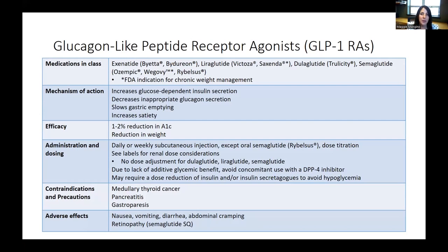Another important dosing consideration is that due to the lack of additive glycemic benefit and the potential theoretical increased risk of side effects, GLP-1 agonists are not recommended to be used concomitantly with DPP-4 inhibitors. These are contraindicated in anyone with a personal or family history of medullary thyroid cancer and should be avoided in patients with a history of pancreatitis. Also, due to the nature of the mechanism of action causing slowed gastric emptying, these should be used cautiously in patients with gastroparesis or potentially avoided altogether if they have severe symptoms of gastroparesis.